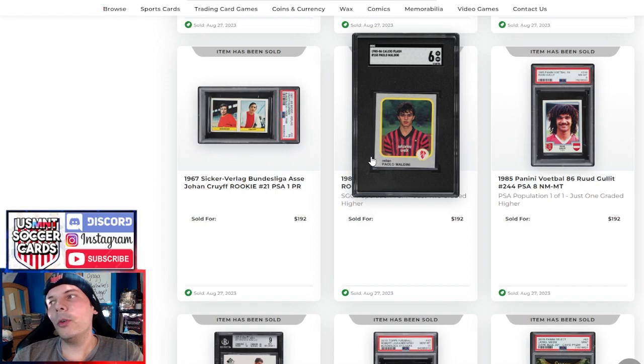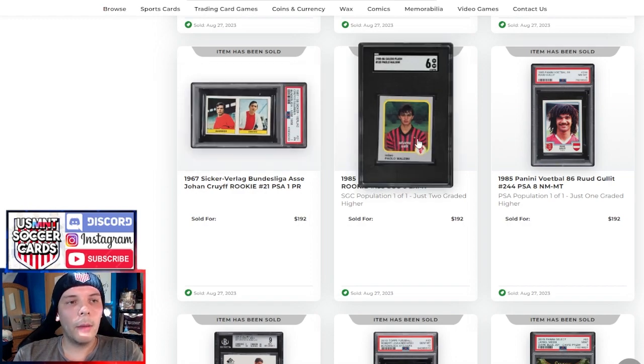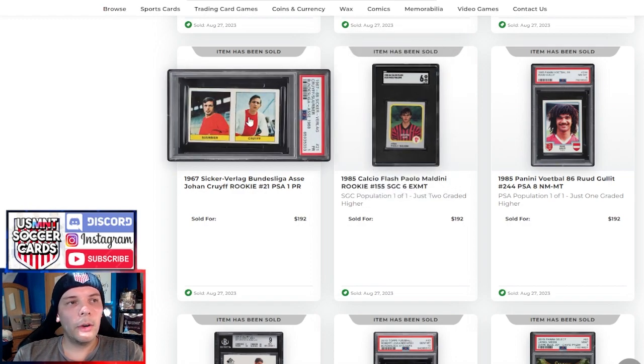And then once you choose to buy Maldini or collect Maldini or go find one, you then have to decide which one you want. That becomes a whole different question of how you want to go about that. When you have all those questions and all those bridges you have to jump along the way, people just aren't going to. I think that's what's happening. But this is actually a really good grade. It says SGC pop 1 of 1, 2 graded higher. When I looked back at the sales, I looked even further earlier and there weren't many high grades. So that all adds up. I don't think it's bad, but I do understand the conundrum it's in at the moment.